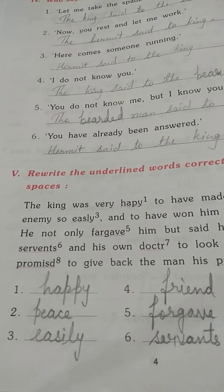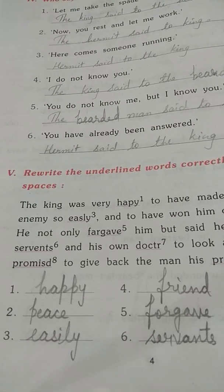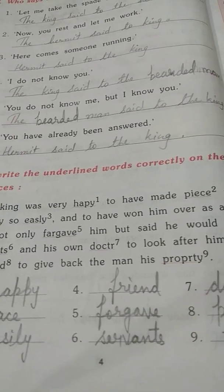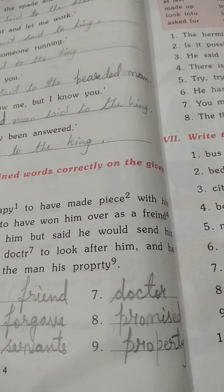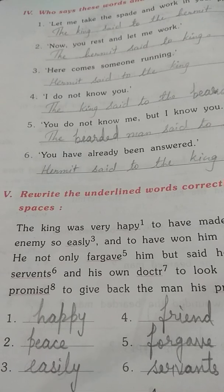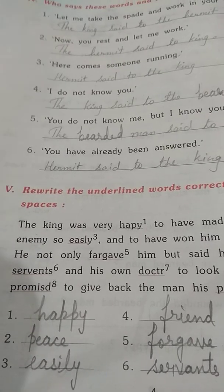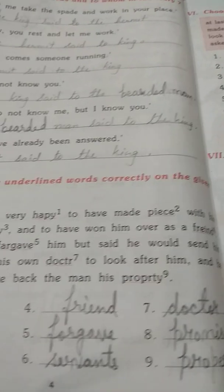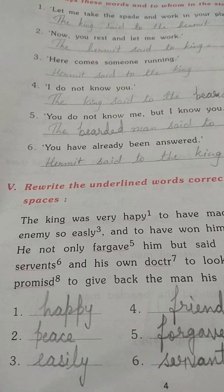So first one, the king was very happy. So 1, spelling we have to correct it. HAPPY, happy, to have made peace. So next one is peace, PEACE, peace, with his enemy. So easily is given. EASILY, easily, and to have won him over as a friend, FRIEND, friend.